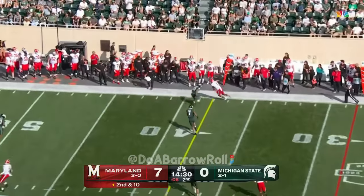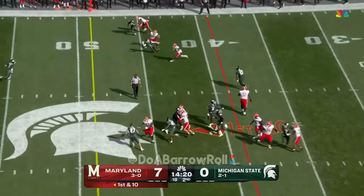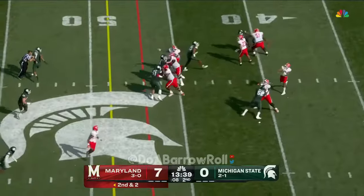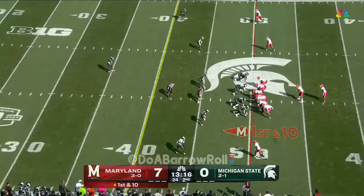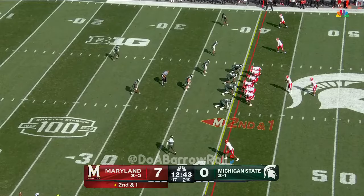Tagovailoa firing opposite side of the field. And he showed it right there. Fake it to McDonald. Now Tagovailoa, you've got to be some proud parents right there, huh? Tagovailoa, one more time, drops the pass with his parents looking on. It was to a center way back in the day. From the pistol, this is Colby McDonald. He's a big part of what they do.